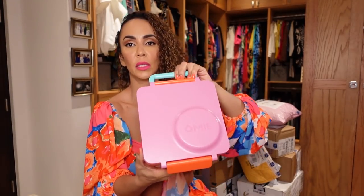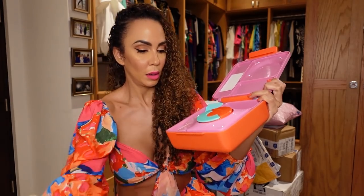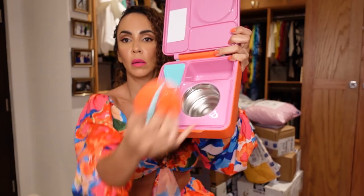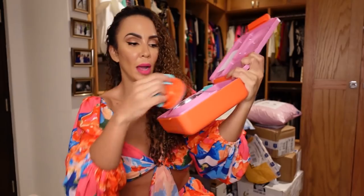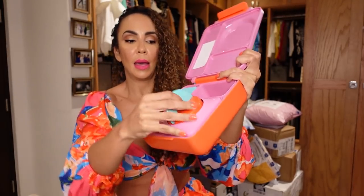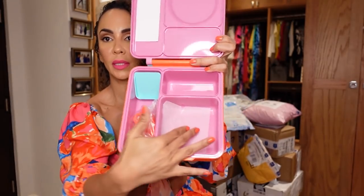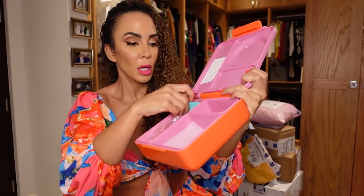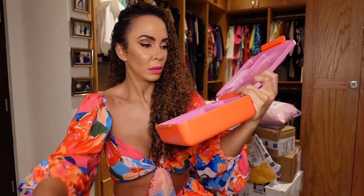You can hold it here and it's just an all-in-one. So you open and you have the warm container here. You can put soups, her macaroni and cheese. Today she had special fried rice. And this whole panel comes up. There we go. So you could put a sandwich if you wanted. Then you have a little section up here. I can put some crackers, some chips. What the hell is this?